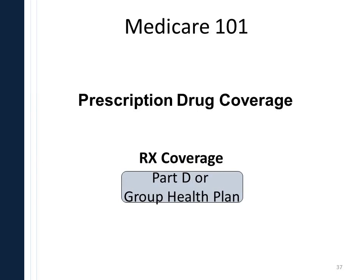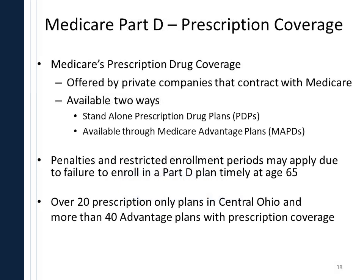Next, we're going to talk about Medicare's prescription drug plan, Part D. Medicare's prescription drug coverage is also coverage that is offered by private insurance companies that contract with Medicare, and their plans are evaluated and approved by Medicare. There's 2 different ways you can get Medicare prescription drug coverage. One is through what's called a standalone prescription drug plan, which basically only provides prescription drug coverage, and then you can get prescription drug coverage through a Medicare Advantage plan, which is the last thing we're going to talk about.